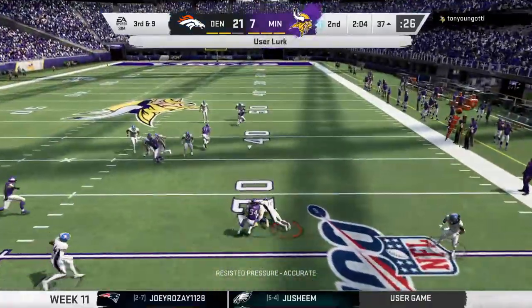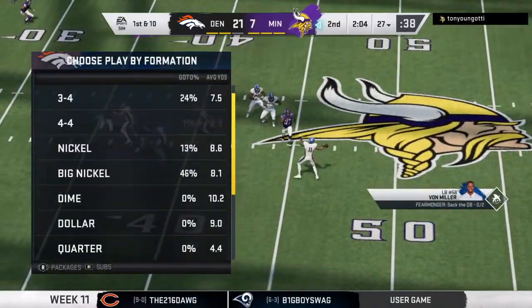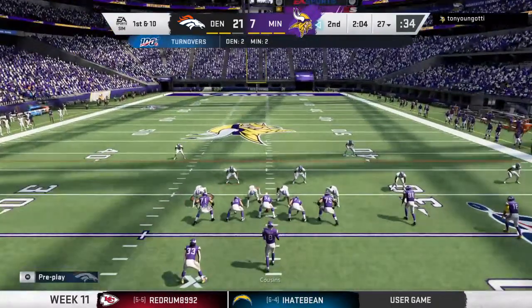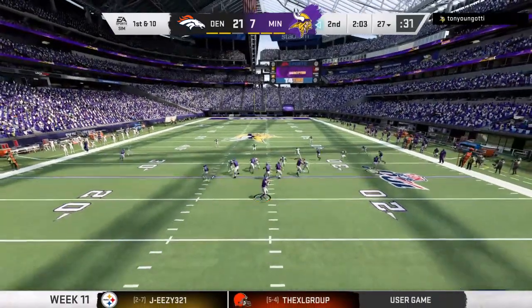Into double coverage, and it's intercepted. Picked off by Thomas Davis. And they're going to set up shop at the 27-yard line. The Minnesota offense about ready to get this next drive underway. And two interceptions thrown here in this first half.